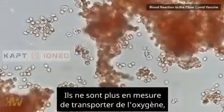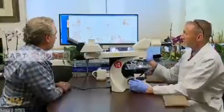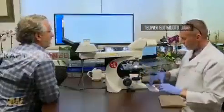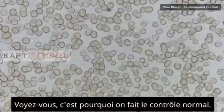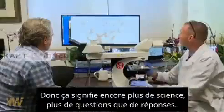Those aren't going to carry a whit of oxygen. And now your body has to decide what to do and has an inflammatory reaction because now it has to gobble those up. And then, again, the comparative is, let's go back to the normal. Go out to the thinner edge. No spikies at all. So, that's why you do a normal control. So what this means is more science, more questions than answers. We have a signal. We have a signal.